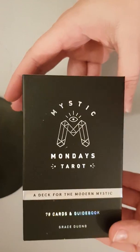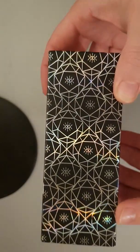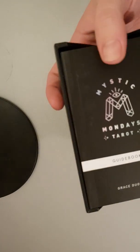Okay. And this is the box that it's in. So it's got the lovely foiled box. You've got the holographic end. I quite like the fact that it's got this hole in it. It's quite cute. The lovely artwork, eye artwork on the side. Same the other side, and then the back. I do like the artwork. I don't know how much I will relate to the artwork, but we'll have a look.